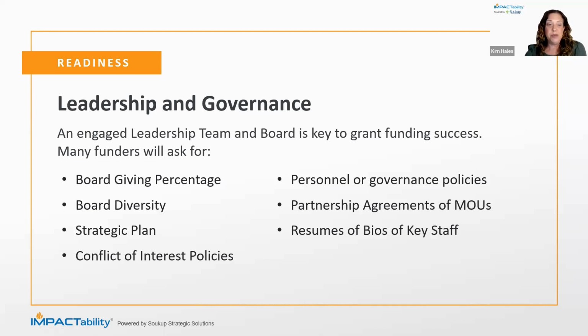If you have partnerships, we're seeing a lot of organizations want to see that. They want to fund programs where you are utilizing many community resources and where people are coming together. And so if you have partnership agreements or memorandums of understanding from other organizations about the work that you're doing, those are also really helpful as a part of that application.